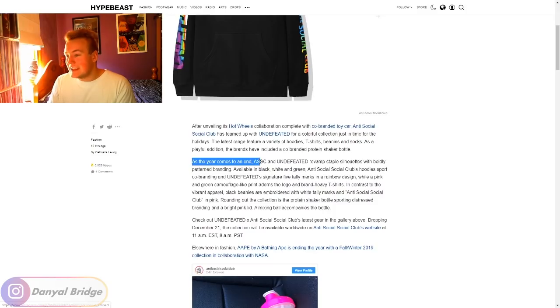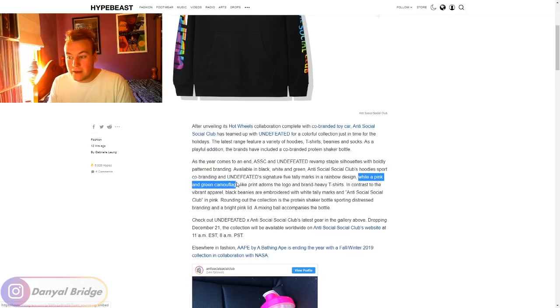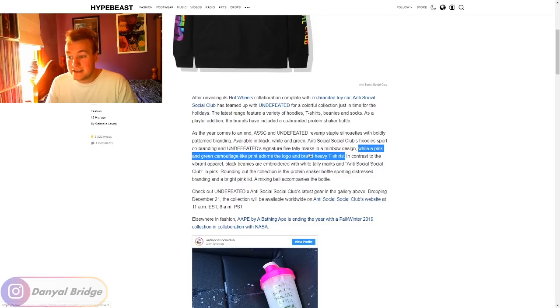As the year comes to an end, Antisocial Social Club and Undefeated revamp staple silhouettes with boldly patterned branding, available in black, white, and green. Antisocial Social Club's hoodies sport co-branding and Undefeated's signature five tally marks in a rainbow design, while a pink and green camouflage-like print adorns the logo and brand-heavy t-shirts. Okay, so we get something a little bit different for the t-shirts. I honestly thought Antisocial Social Club, being as lazy as they are, this was just going to get applied to all the shirts, and then bing bang boom, they've got their collection. But it's interesting to see that they went a little bit further this time and decided to do something a little bit different. This green camouflage-like print. So, I'm keen to see that.